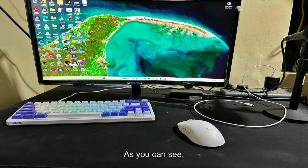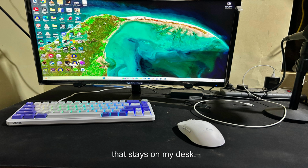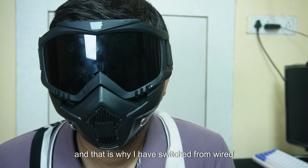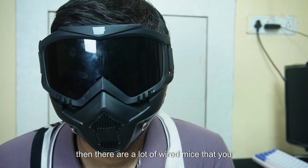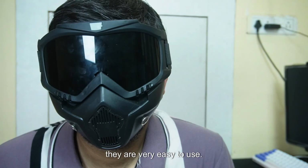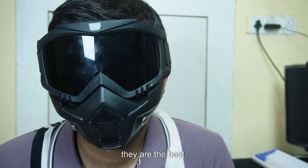On my desk, as you can see, I have to use a 75% keyboard because I don't have a lot of space. I'm using a mic that stays on my desk. There is an extension board on my table and the stand of my monitor is extended weirdly. So I don't have a lot of space on my table, and that is why I have switched from a wired mouse to a wireless mouse. But if you have enough space on your table, then there are a lot of wired mice that you can choose from, and they are very easy to use. They are just budget friendly and they are the best.